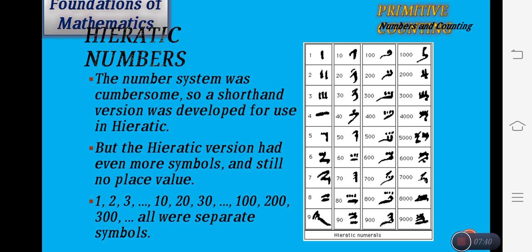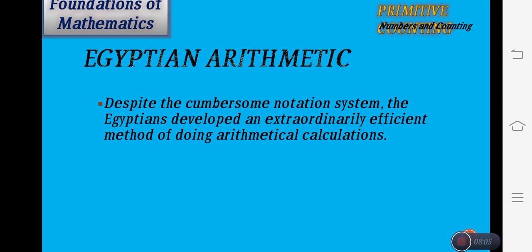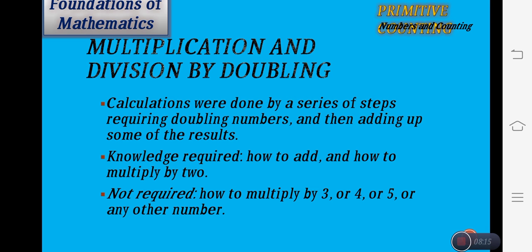These are the hieratic numbers. The number system was cumbersome, so a shorthand version was developed for use in hieratic. But the hieratic version had even more symbols and still no place value. 1, 2, 3, and so on, 10, 20, 30, multiples of 100, all were separate symbols. Despite the cumbersome notation system, the Egyptians developed an extraordinarily efficient method of doing arithmetical calculations.